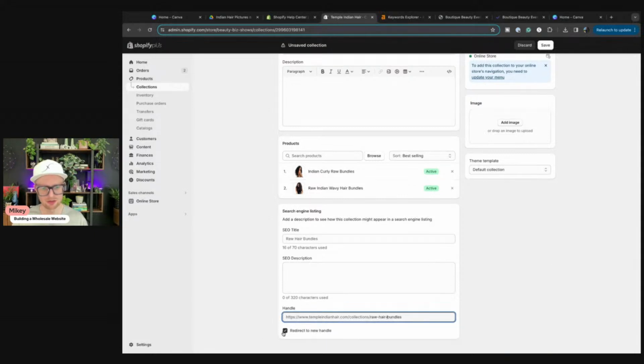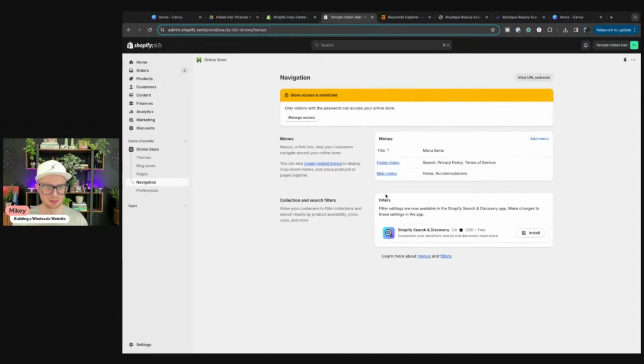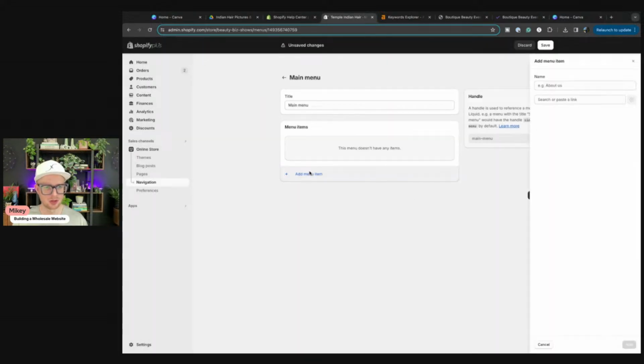We don't need to do a redirect. So if you have your website going and you have links to the pages, definitely set up a redirect, else you're going to have a broken page. This is a new-ish website. We're going to call it raw hair bundles. Now for the navigation, we have probably a few things in here. Let's go to the main menu. We have accommodations because this was for an event website. We're going to add the collections, raw hair bundles.